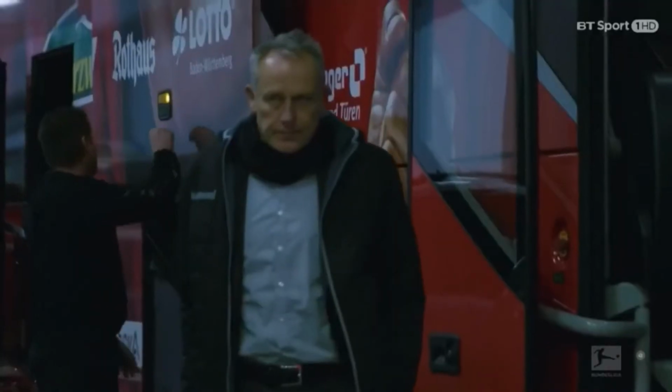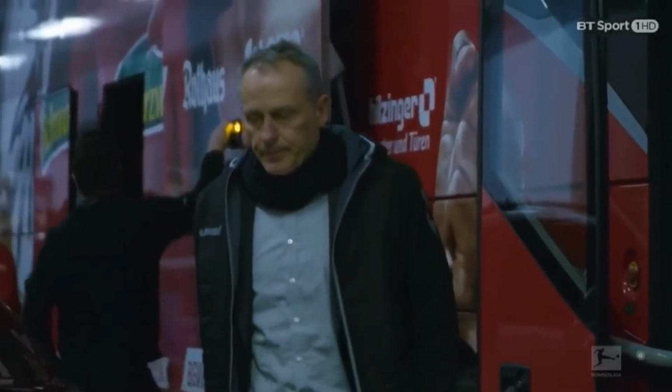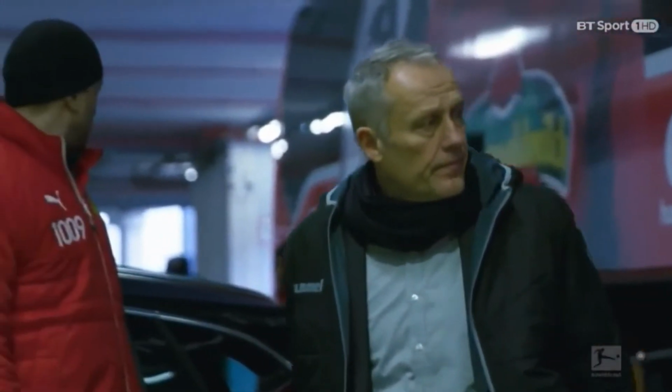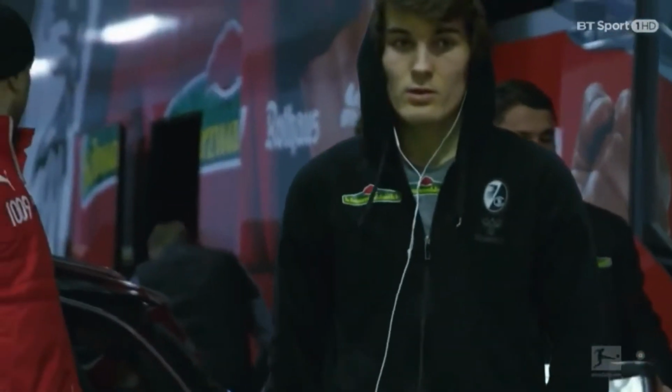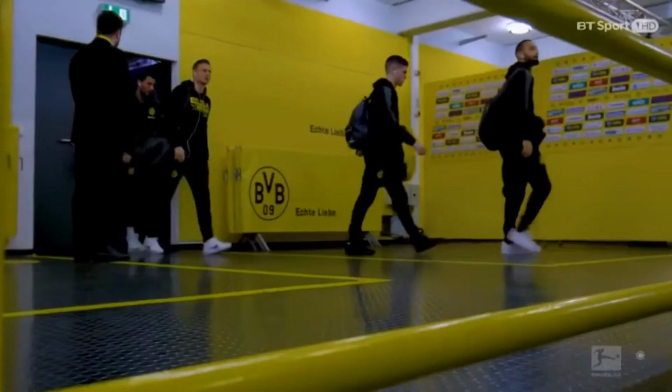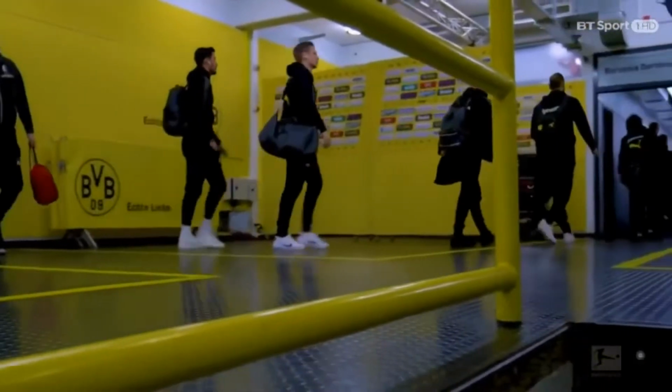Visitors Freiburg are from Germany's deep southwest, awkward opponents with a tactically astute coach who invariably comes equipped with a made-to-measure match plan. High spirits in the home camp, a brief stop-off in the changing room, then it's out for a first look at the pitch.